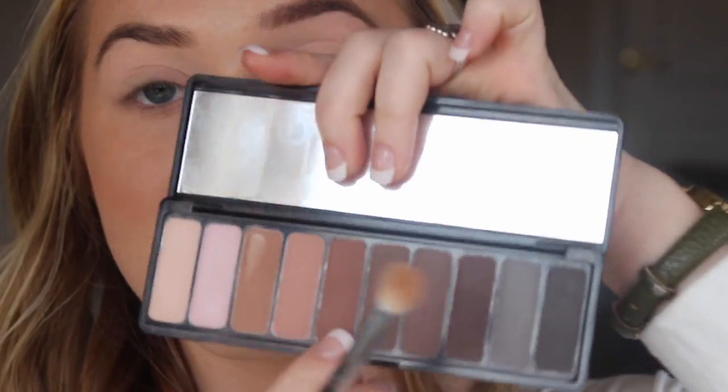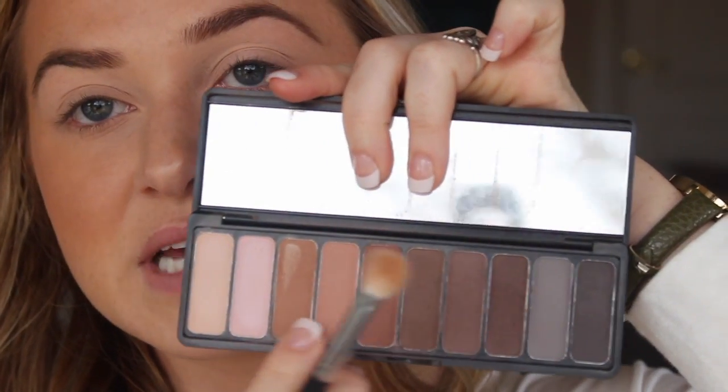Then I'm going to be going in with this color right here. I'm going to actually take all three of these colors. I do that all the time where I just take a bunch of different colors. And I'm going to be popping this into the outer third and then into the crease as well. If you want more color, you can just pack it on and then lightly go in circular motions to blend it all out. It's super easy.